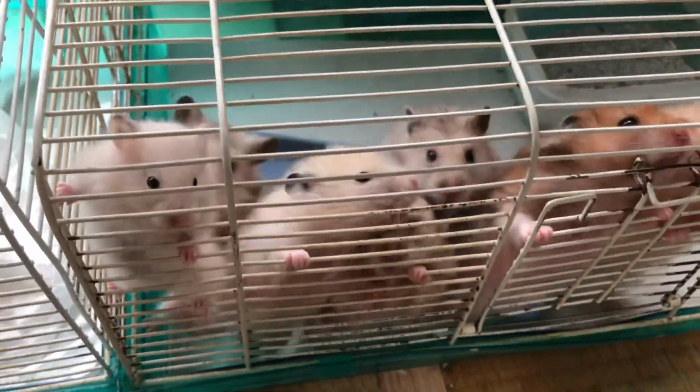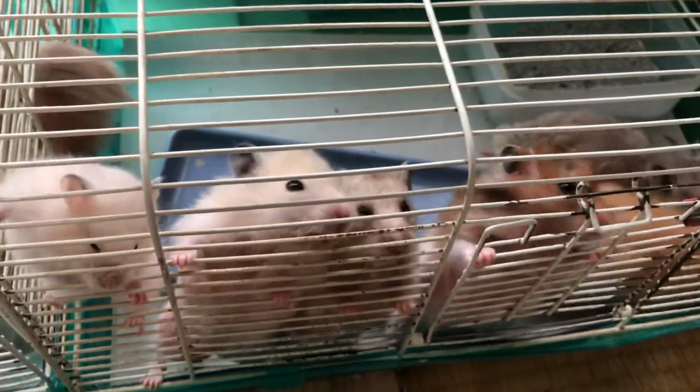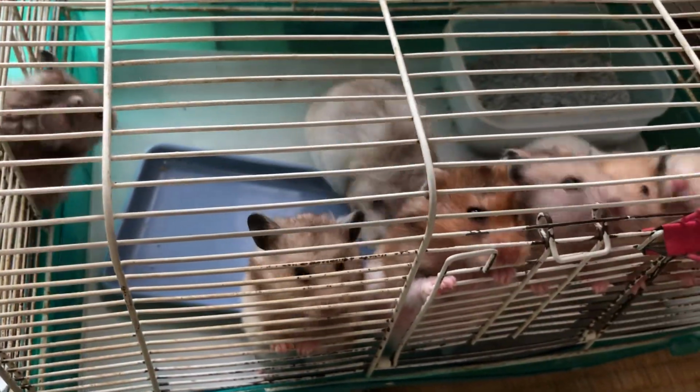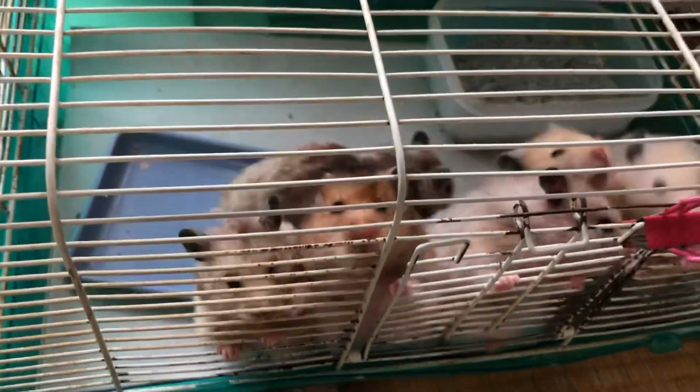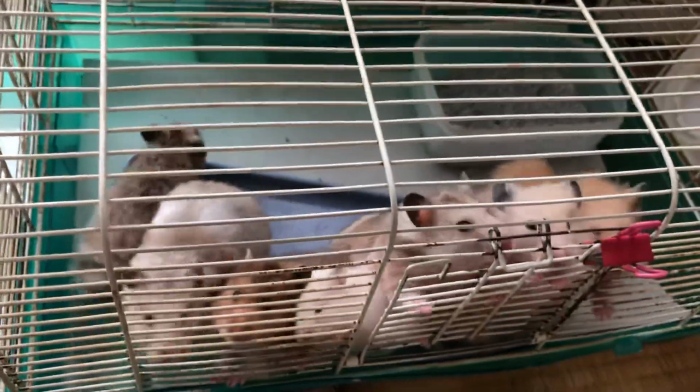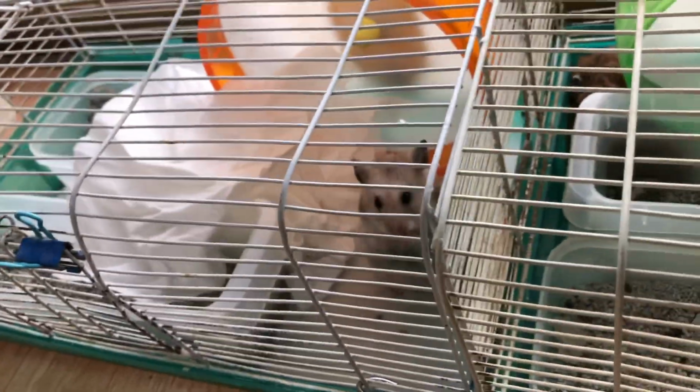And everyone has come. And this is one reason I get a lot of comments about how small my cages are. But that's because I only show this part of the cage where I feed them. This is the dining room. This is the sleeping area. These are the two playrooms that they have.